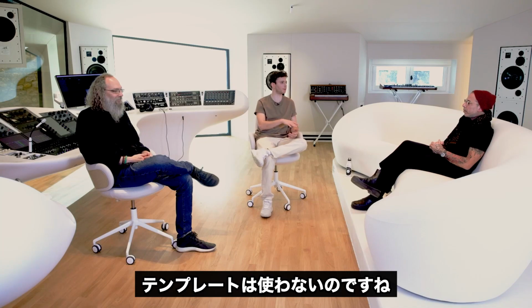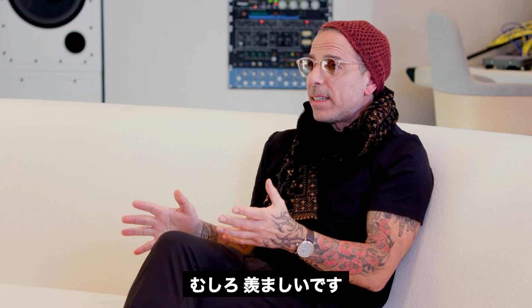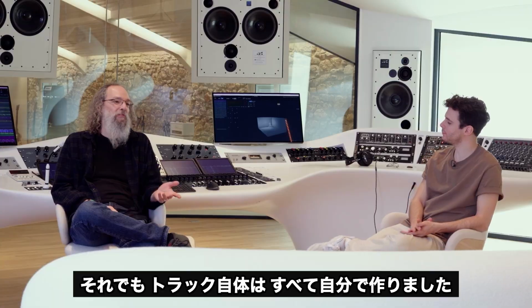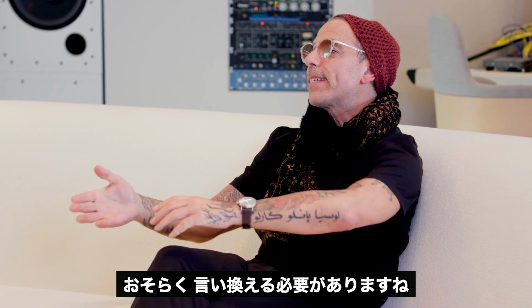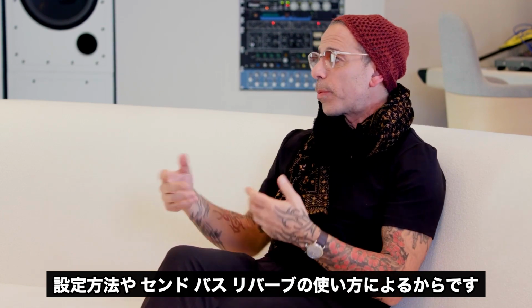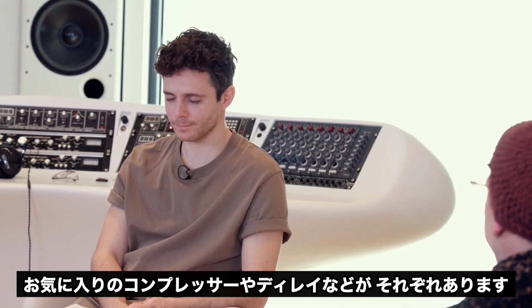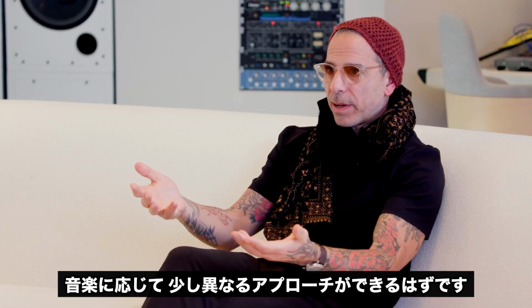You never use templates or anything? Never. And I know so many people do that, which I'm jealous. For me, the template is like, well, that's my console, but still everything is bespoke on the tracks themselves. I just have some stuff set up that I use a lot. Yeah, and maybe I should rephrase it, because templates maybe are different, like how you have things set up, or sends or buses or reverbs. We're all guilty of having your favorite compressor or delay, etc. But for any of us, it's an open canvas, and you should be able to approach it a little bit different depending on the music, right?